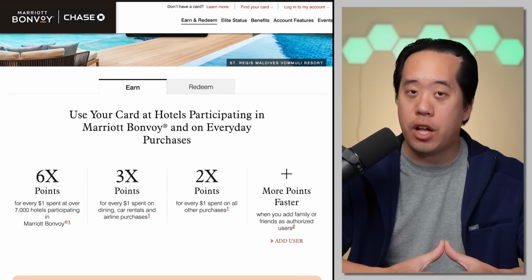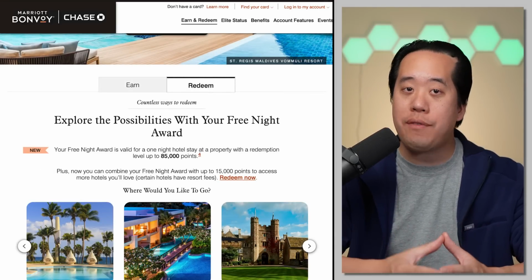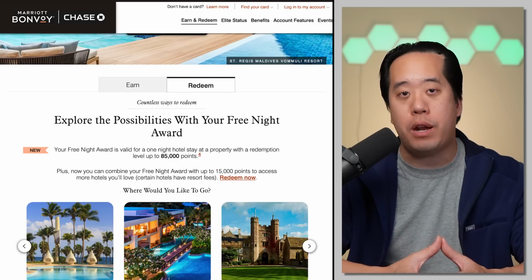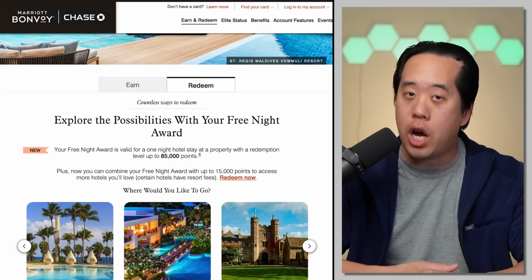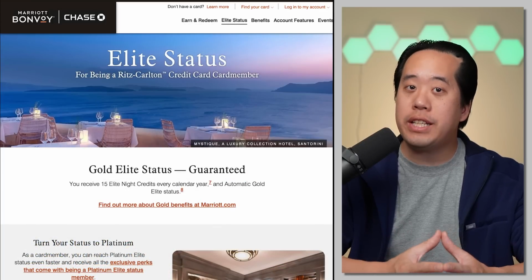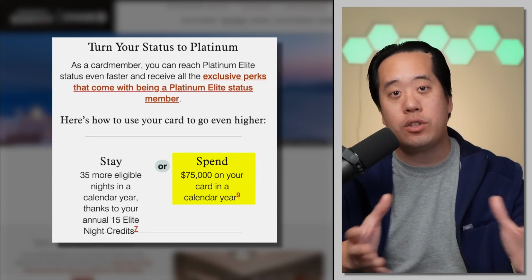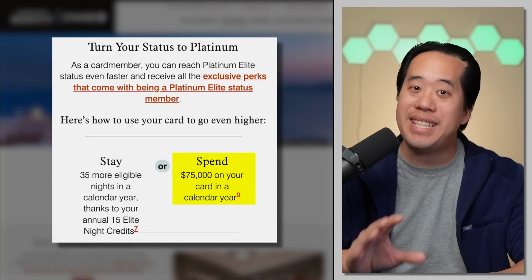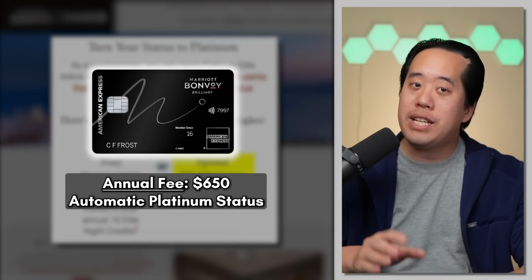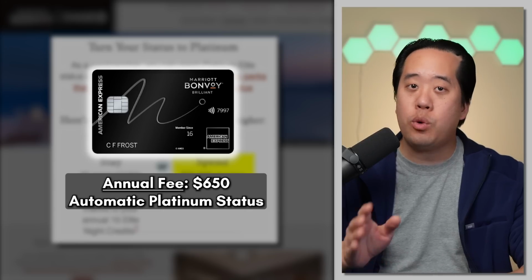First and foremost, you get an $85K free night award after your first card member anniversary that can be boosted by up to 15,000 Bonvoy points to redeem up to a $100K night if you prefer. You also get Marriott Gold Elite status, 15 Elite Night credits, and the opportunity to spend $75,000 on the card in a single calendar year to get Platinum status. But with the American Express Bonvoy Brilliant card that gets you this Platinum status for a $650 annual fee, I definitely wouldn't recommend going for Platinum status using the Ritz Carlton card.